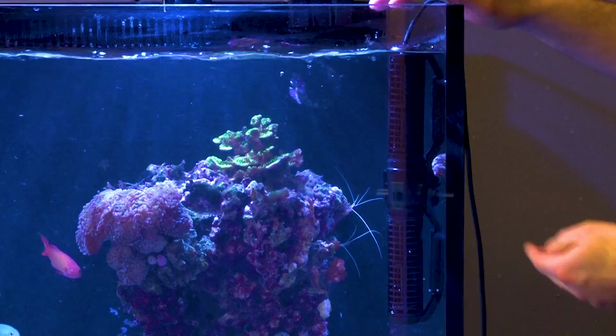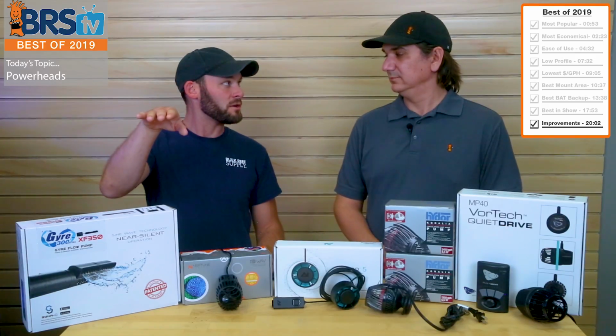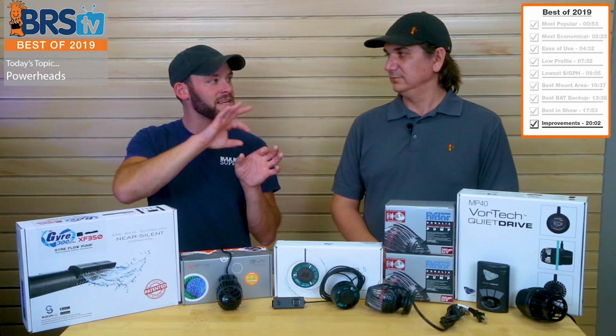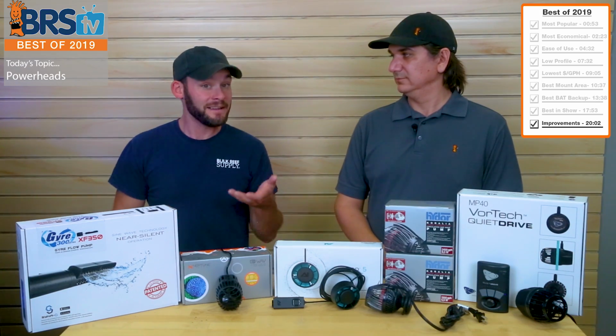Maybe even longer cords too, because some of these you have to stretch quite a ways to get to your plug-in or your driver. So maybe a little extra cord length means I can route my cord ever so slightly around the edge of my tank, and then essentially hide it.